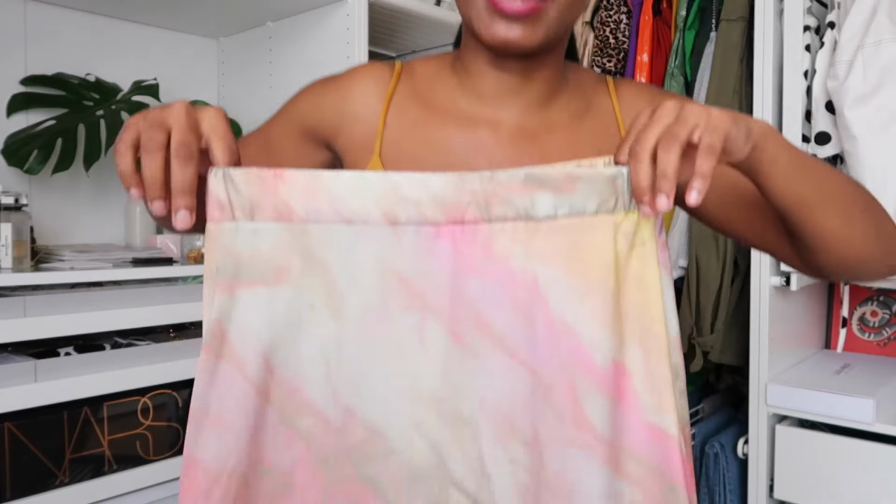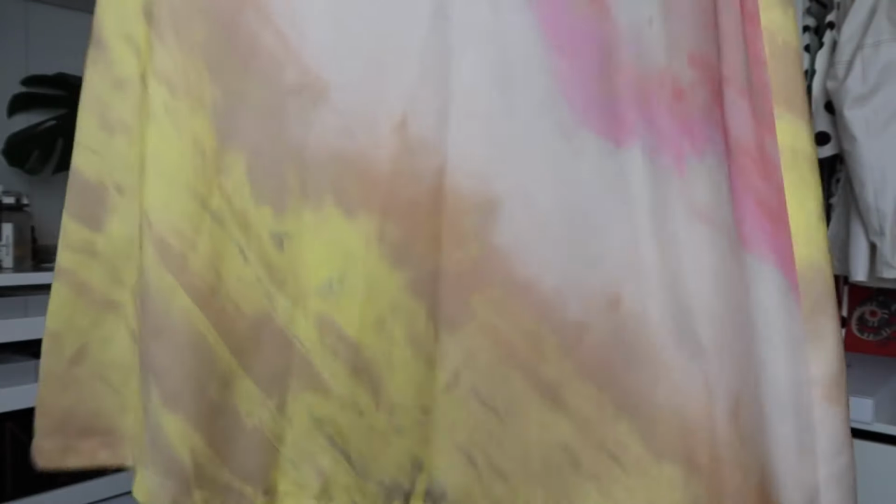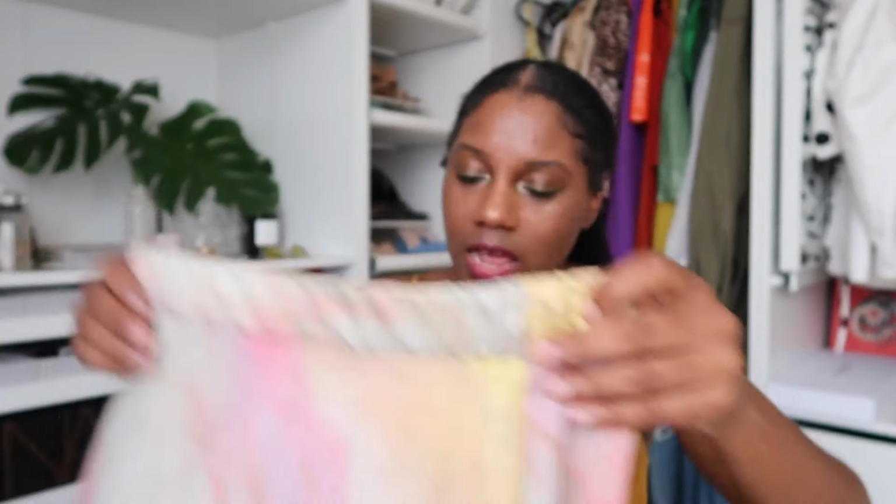I also got this super cute tie-dye skirt. And what I like about this is that the tie-dye is very subtle. It isn't like in your face tie-dye. And it's just like a really cute midi skirt. I got a size small in this actually. Usually I am a medium in Zara, but the small fit fine.